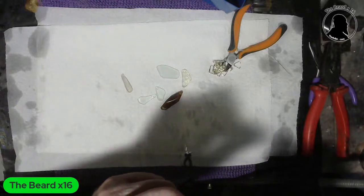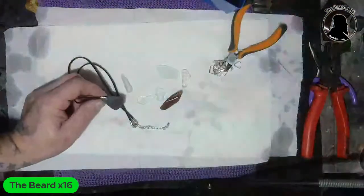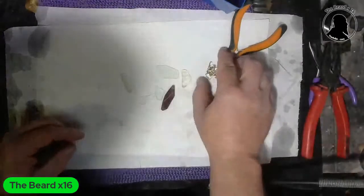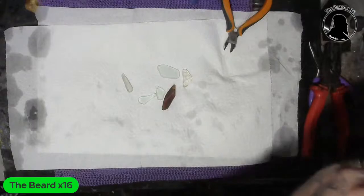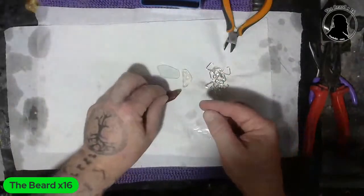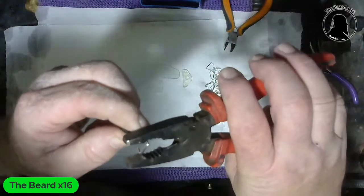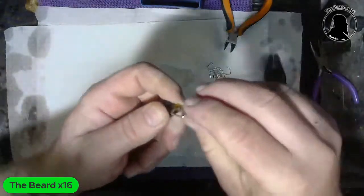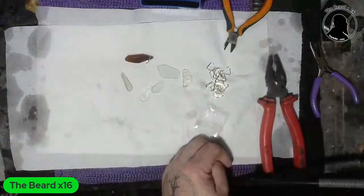Do you want to rub some wax into that, maybe? Right, I'm going to change these because these have got a bit grimy. I like these ones here. I don't like that, actually. It's too big.